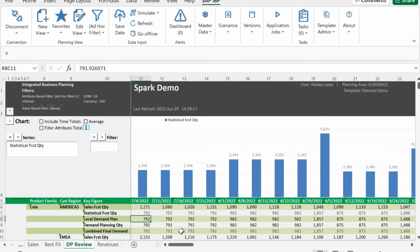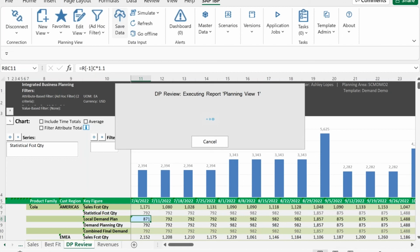But since this is Excel, I can just type right into here and put even a formula in, and IBP would respect it and save it to the cloud. So I want to say, what I think we're going to do is 10% higher than this, for example. I can do equals this times 1.10, hit enter. I've got my value here. I can save the data, and it would save into the system right away, and that new value would exist.